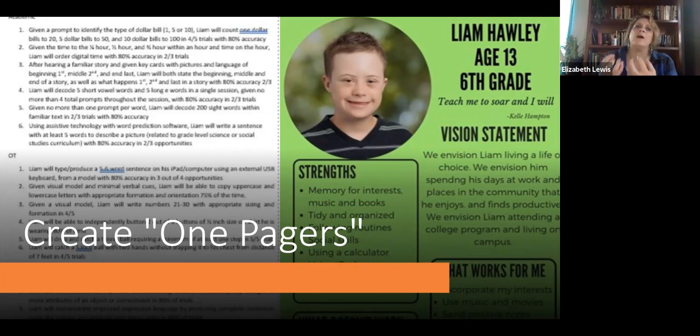And the more you can help teachers understand that, the more they're going to feel supported and more motivated to make little adjustments, to differentiate their style, to engage in different ways that are going to support your learner. So taking the extra time to create these one-pagers shows your team that you care, and that you want them to view your student just like they view any other student in the classroom. And now they're informed, and now they have the knowledge they need to best support your child.